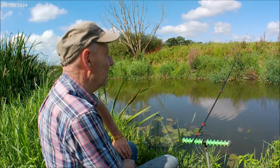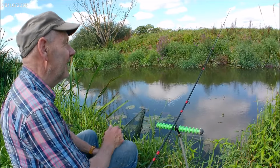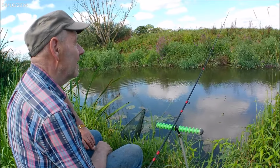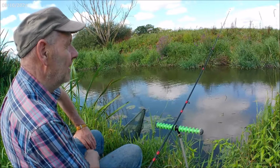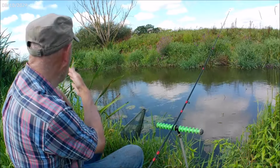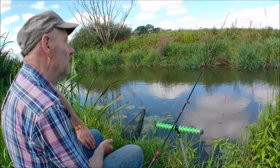Nearly 20 to 11 now. I just had a cracking bite. Really was a nice bite. Wasn't on there. I've got it now right in the same spot. I'm fishing now in the same area as I had those bream from, which is a bit further down on the far side on that bend. So I don't know what it was, but it looked a decent bite.